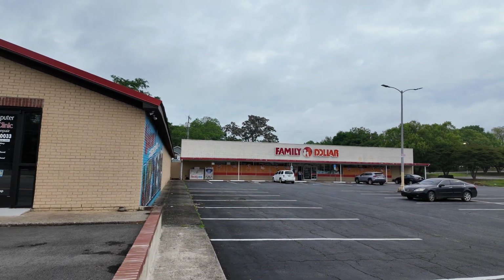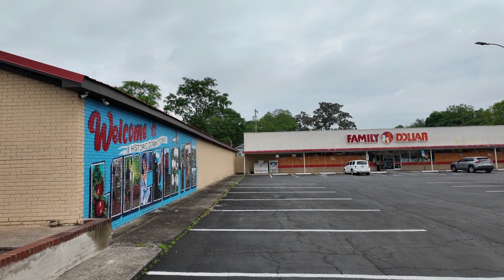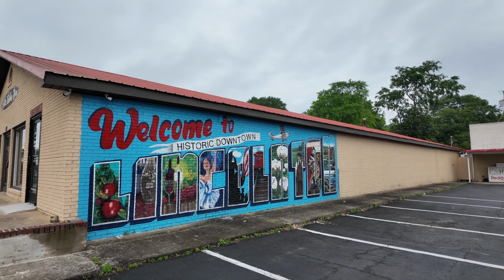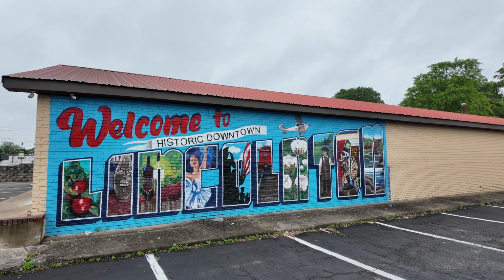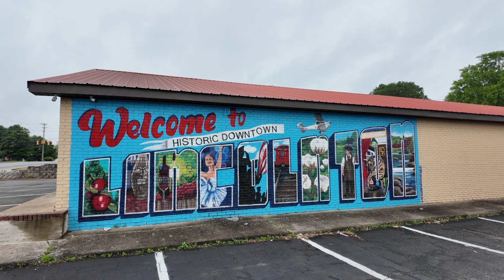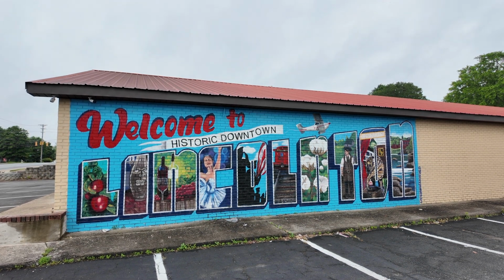But if you walk over here to the parking lot of the Family Dollar, look at this really cool, beautiful "Welcome to Historic Downtown Lincolnton" wall mural. That really caught my eye as I was driving down the road. Yeah, man, I like that. That's really pretty, really nice. Love finding these murals in these towns. Hopefully today we might even get to see a few old school ghost signs.